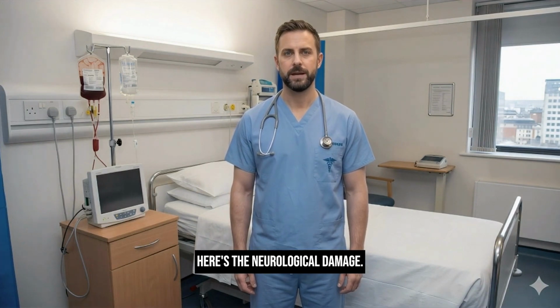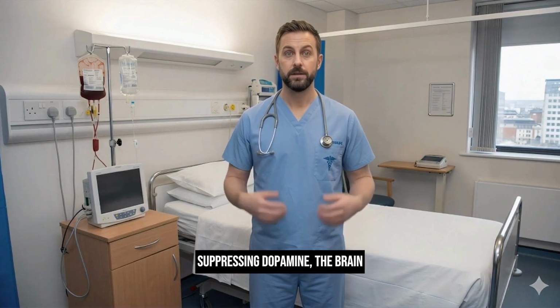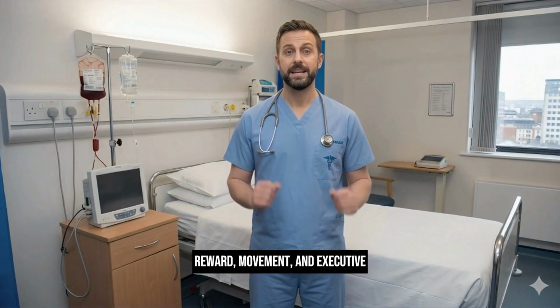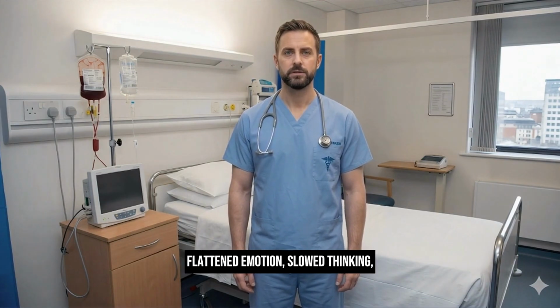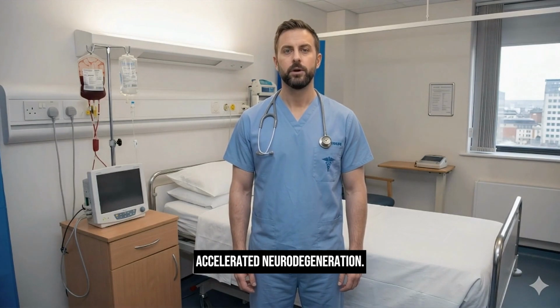Here's the neurological damage. Antipsychotics work primarily by suppressing dopamine, the brain chemical linked to motivation, reward, movement, and executive function. When dopamine is chronically suppressed in an aging brain, the results include flattened emotion, slowed thinking, impaired memory consolidation, and accelerated neurodegeneration.